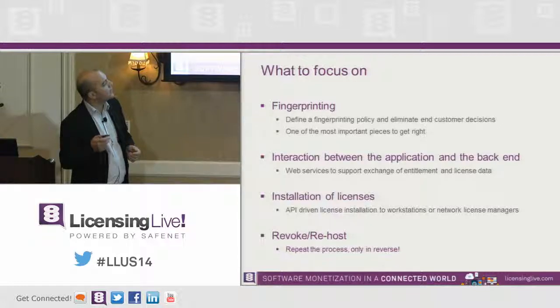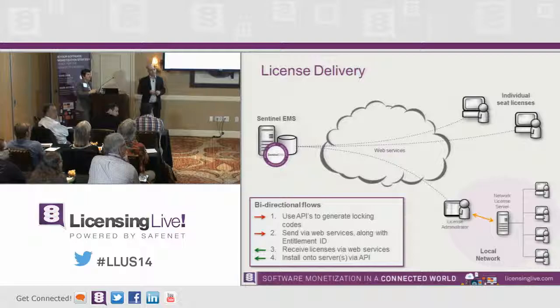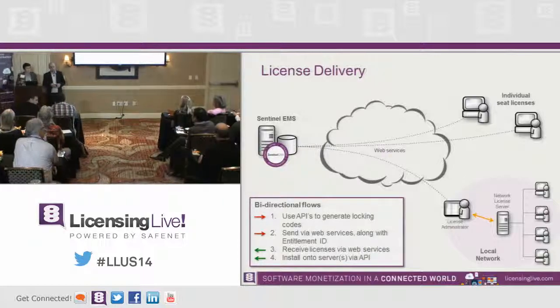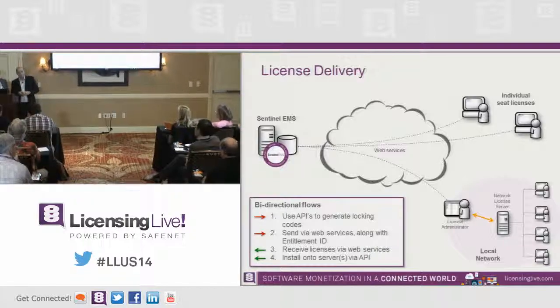Okay. Actually, a question back to that. Yeah. So this implies a direct model. What would it look like with a tier in between, say, a reseller, distributor, and then reseller? It's a good question.